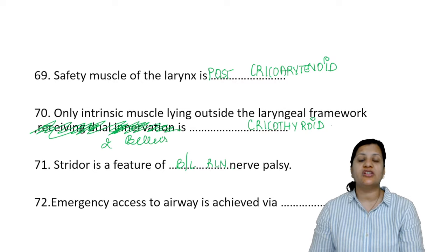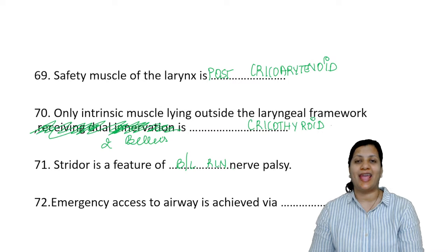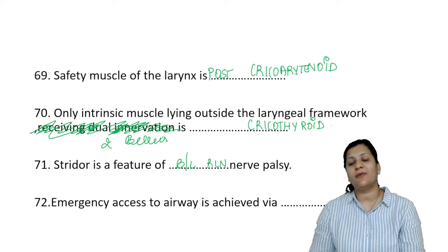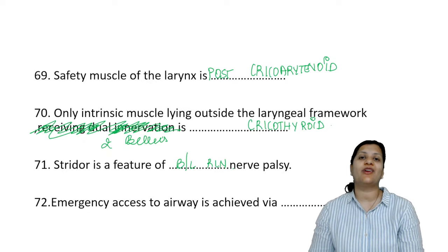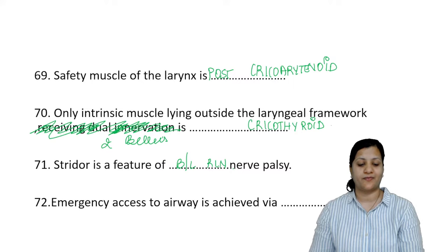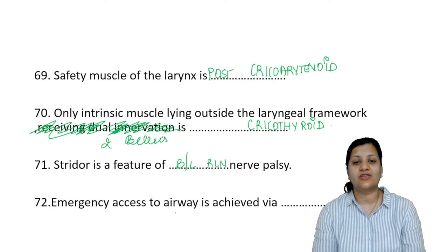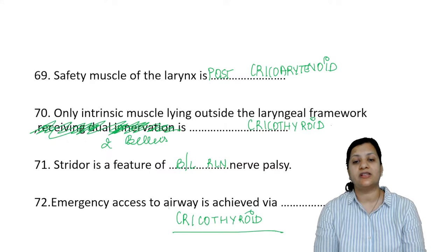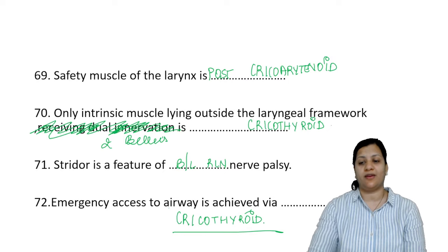In an emergency, if you have to get access to the airway and you can't perform a tracheostomy, it's a cannot intubate, cannot ventilate situation, then how will you access the airway? Through which membrane? Thyrohyoid membrane, cricothyroid membrane, cricotracheal membrane. Yes, very good. This is called cricothyrotomy. So, you will pierce the cricothyroid membrane in an emergency to get access to the airway.